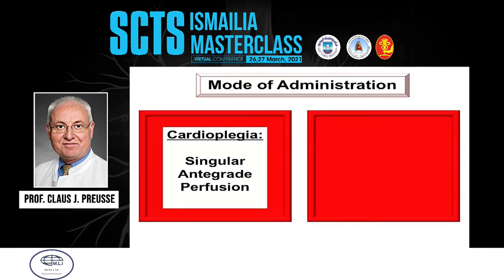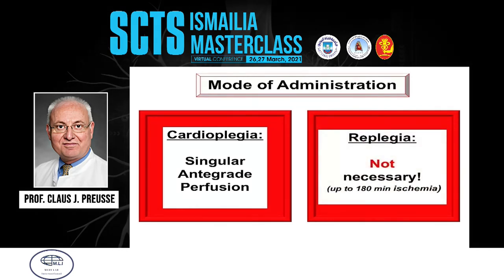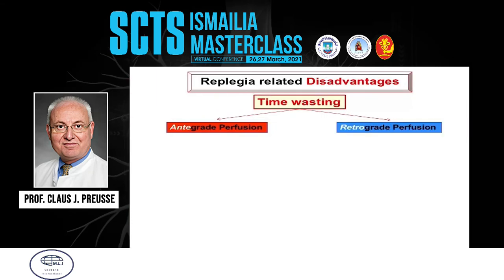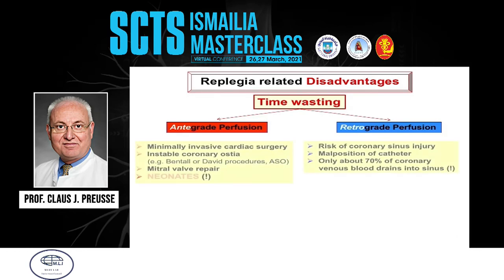As already mentioned, cardioplegic reperfusions are not usually necessary. If, for some reason, cardioplegic reperfusion is necessary, perfusion time should be limited to 1 to 2 minutes, equivalent to 200 to 400 ml. Time lapse is the primary drawback of any replegia. It is evident that replegia is well known to be harmful to the neonatal heart.